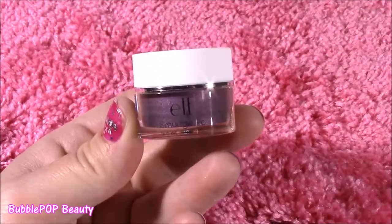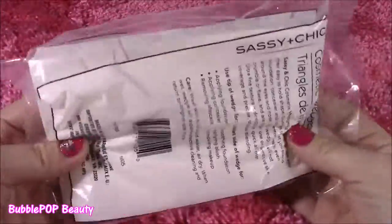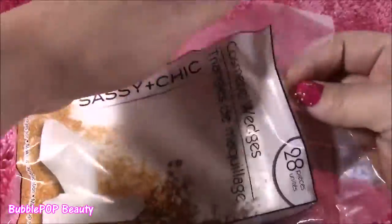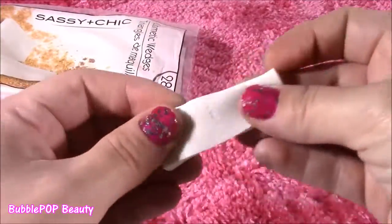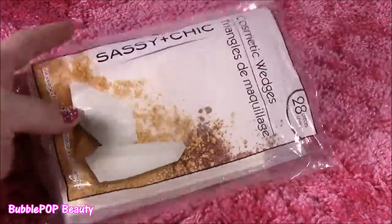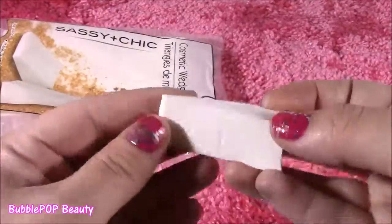I like that. Found these Sassy and Chic cosmetic wedges. Now, I love these. I bought these a few times at the Dollar Tree. I just wanted to share them. They are perfect for putting on makeup and foundation, or you can just put on some blush with them. They're super soft, and to tell you the truth, when I get these at CVS and other stores, they're up to like $4. So $1, it's just such a good buy.